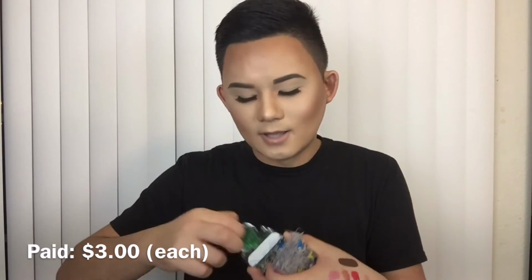Anyway, so I got two Tokidoki eyeshadows. I never had Tokidoki eyeshadows before, but I was just sold by the packaging, one, and then the price again. These I think were $3. I don't know how much Tokidoki usually runs for, but it was $3, come on.